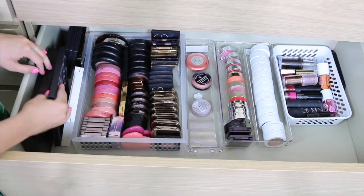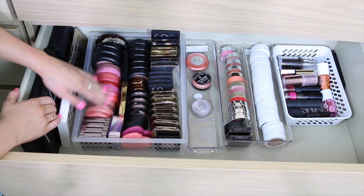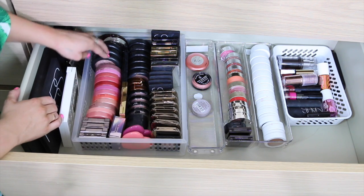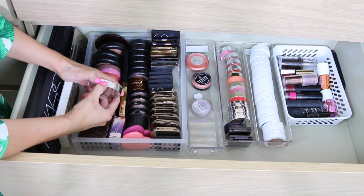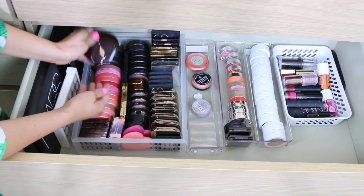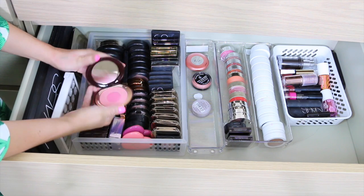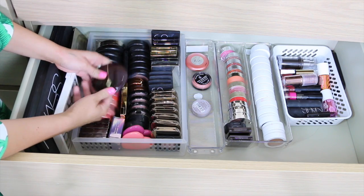Love that. Then these are all blushes. So I've got the circular ones on this side: Tarte, Makeup, MAC, this Dior one. How pretty is this? I bought this in London last year. It's like watercolor. And then this one that looks like a female nipple. It's Charlotte Tilbury, and it's really good.